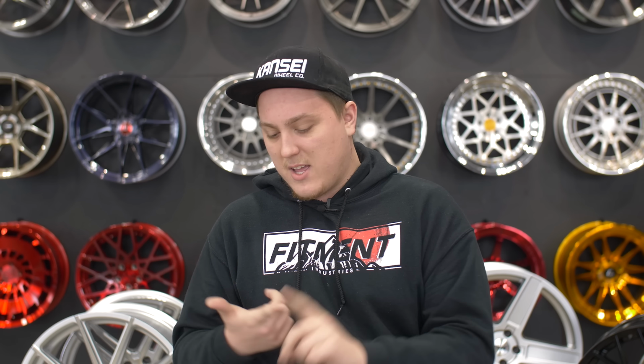Aero has become like the thing now. Throughout the last couple of years, especially with the wide bodies coming out on cars, aero has come along with that. You see it with the big splitters, the big chassis mount wings. You got like the 5 different canards and dive plates up front. You got the rear spats, you got the diffusers, you got the side panels. You got like every little piece of aero you can possibly imagine on vehicles nowadays.